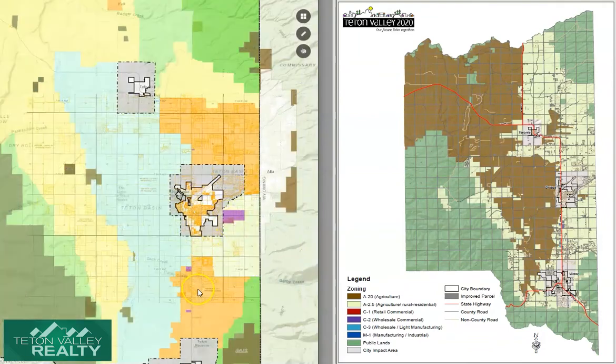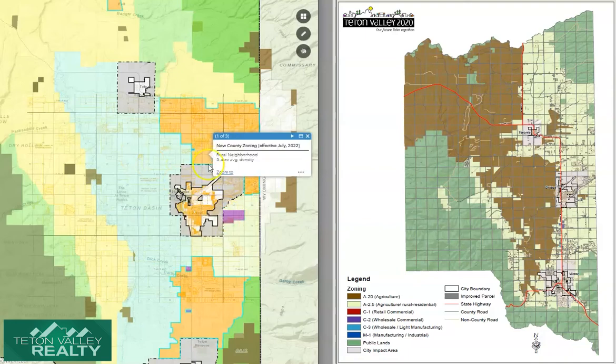So again, industrial zone, fairly straightforward, fairly limited in size. The next zone is the rural neighborhood 5-acre average density zone. So we move from the industrial zones to what you see here in orange, and there's two of those main areas, and that's the rural neighborhood 5-acre average density.